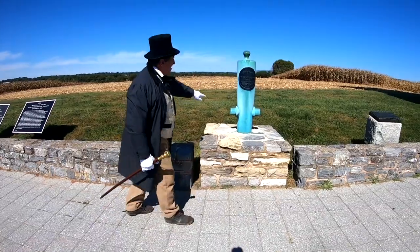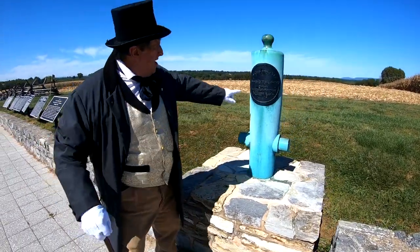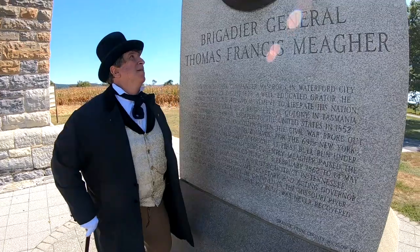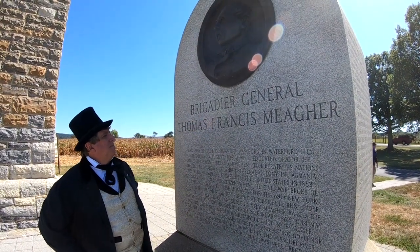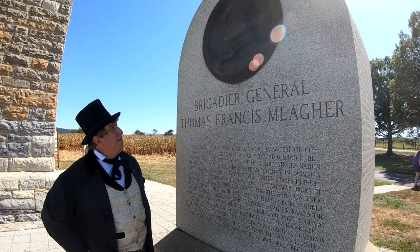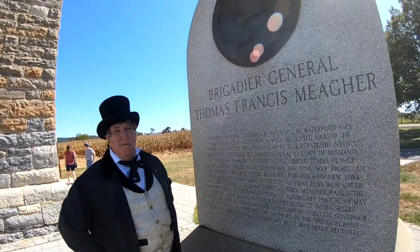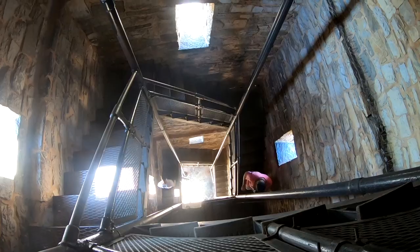On a battlefield like this, it's somebody's headquarters. This is General Richardson's headquarters. This is Thomas Francis Meagher, Dublin, Ireland. Quite a gentleman, came to the United States, raised a regiment, became a brigade general. Led the Irish in many of the big beginning battles up to the Civil War at Gettysburg.